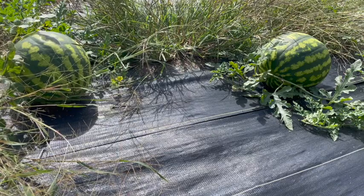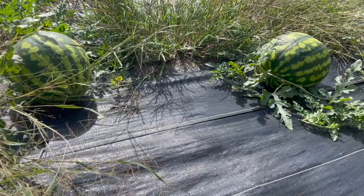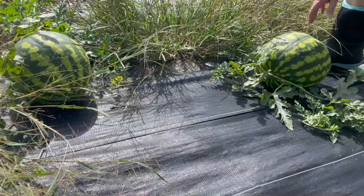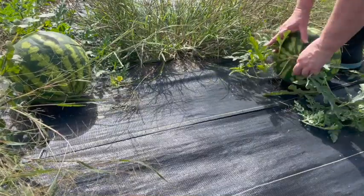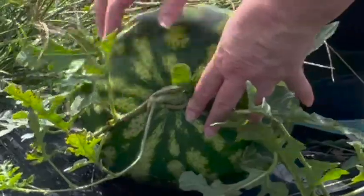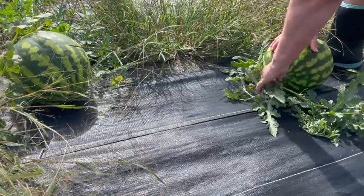I've been out here watching our little watermelons every couple days to see if they were ready to pick. And now that we're going to get some frost, I really wanted to make sure we get them in before they're gone. So I came out here today, and you see the little curly Q right here? This is nice and brown. That means this one's ready to pick. So I'm going to pull it off.